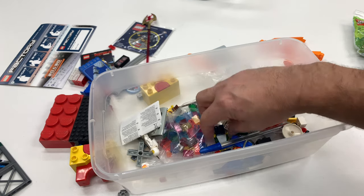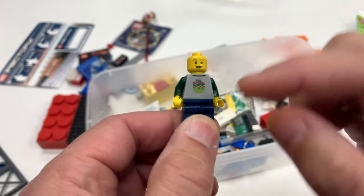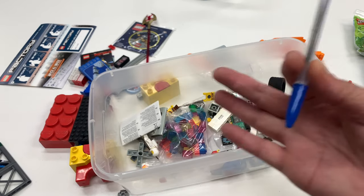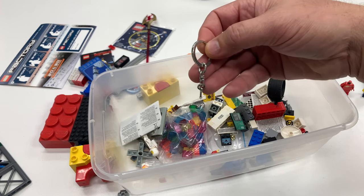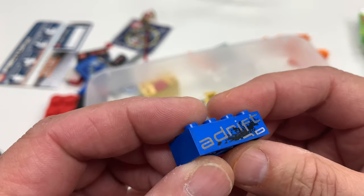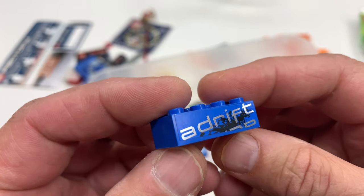Oh, don't put your finger on it. We got this guy, which, did TheyMightBeBricks use this for one of his torsos? Oh, a pin. I can never find it. This is why I can never find pins. It's in here. It's where I took a keychain apart. Well, that is a cool, look at that. It's a sticker. It looked like it was metallic. So what set is that from?